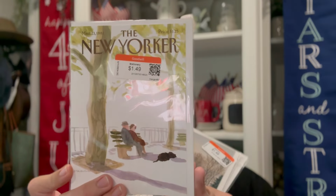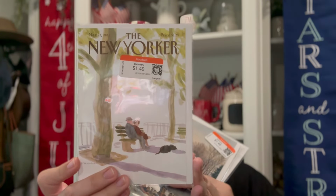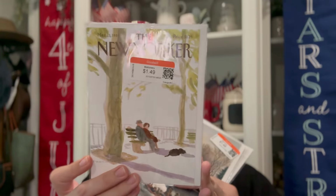And then I also picked this one, which is the New Yorker greeting cards. I don't really see the scenery of this one, but it's just cute. I loved it. It was like an older couple and they have their little dog. The little dog is what definitely got me to buy it.